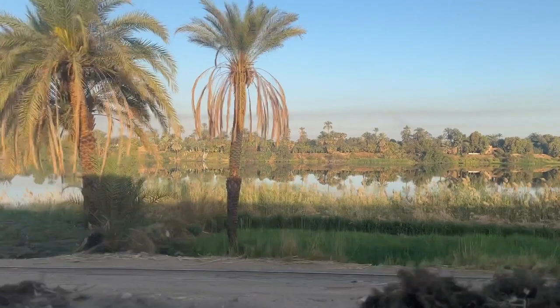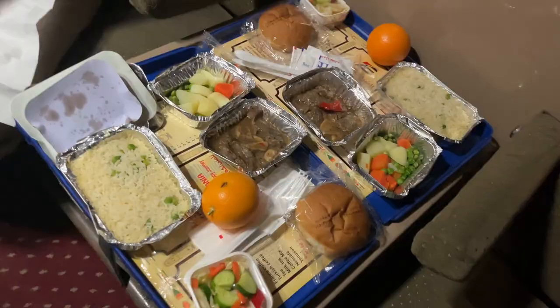Good morning, guys, we are almost in Aswan. Let me give you an honest review of Egyptian railways. Overall, good experience, and to be honest, it exceeded my expectations. The train was clean, the food was good, it's like airplane food. We had dinner and then we just had our breakfast.